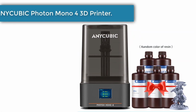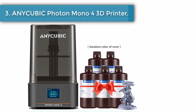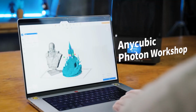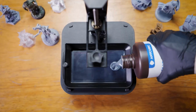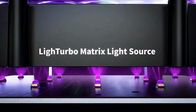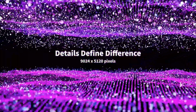Number 3. Anycubic Photon Mono 4 3D Printer. The Mono 4 boasts an impressive 105% increase in print precision compared to its predecessor, improving from 35 micrometers to just 17 micrometers. With a resolution of 9024 by 5120, each pixel measures a mere 17 by 17 μm on the X and Y axes. This enhanced capability allows for creating models with exceptional detail and dynamic richness.